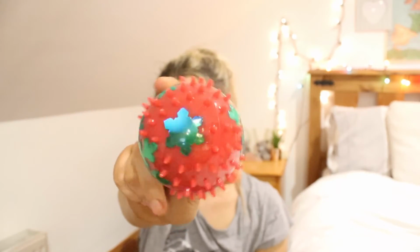The next thing, I took all the labels off, by the way, because this is my first time filming with this camera, and I wanted to do it on this camera. So this is the next thing I got, it's just a light up ball, and she's going to love it.